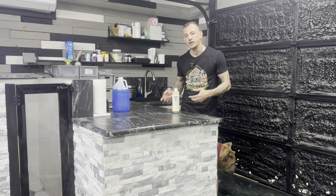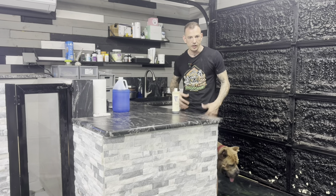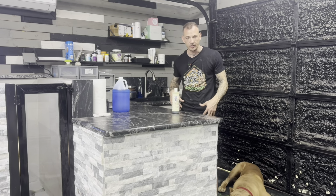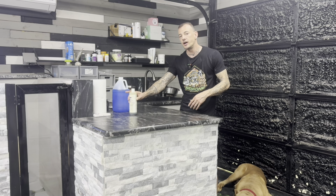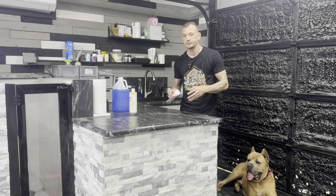Depending on what the issue is, like the other day, Remy came in and her whole belly was full of bumps. I mean, just bumped out, red, rashy. I hit her with the iodine therapy shampoo, I let it sit for 10 minutes, and then I followed it up with one of the products that I think every dog breeder should have.